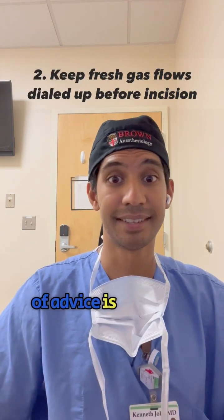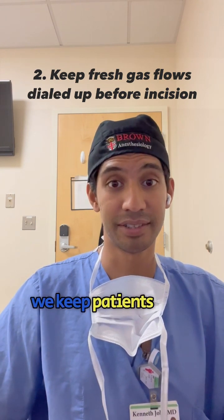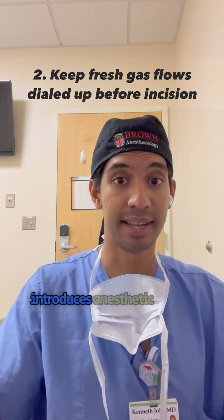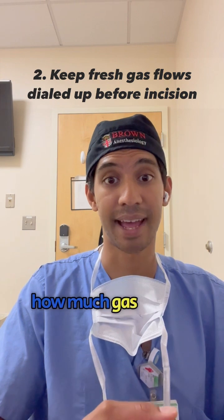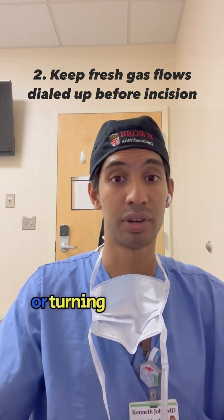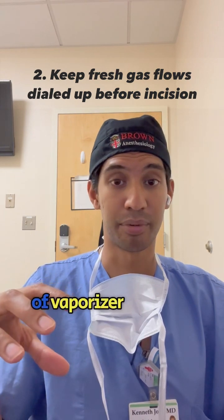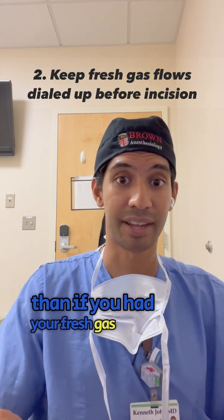My second piece of advice is keep your fresh gas flows cranked up until the surgeon makes incision. The way that we keep patients from moving and keep them asleep during surgery is by providing anesthesia through our vaporizer, which basically introduces anesthetic gases into the breathing system. And there's 2 ways we control how much gas is going into the breathing system. That's either turning up the concentration dial or turning up our gas flows. Now, keeping your gas flows turned up basically allows whatever percentage of vaporizer you have turned on to reach a steady state much quicker than if you had your fresh gas flows turned off.